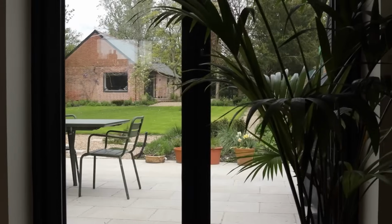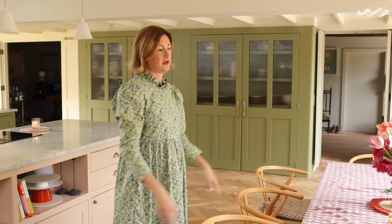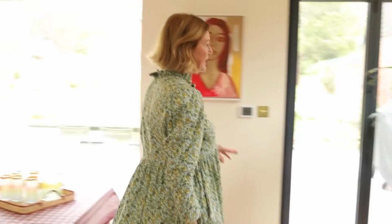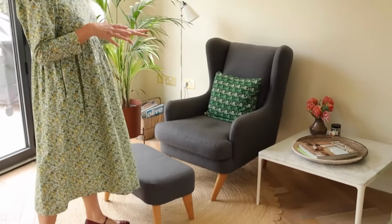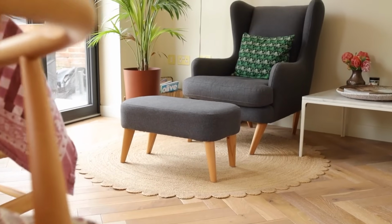And it's got the most beautiful view out to the garden, which we've got in this big picture window we created, and it's just a really lovely space to sit and enjoy our meals and look out on the garden. Over here in this corner, this is a bit of like an ongoing project, really. I'm still trying to find the right thing. I was quite keen to have like a little sofa, maybe like a vintage sofa, or a couple of chairs in here.